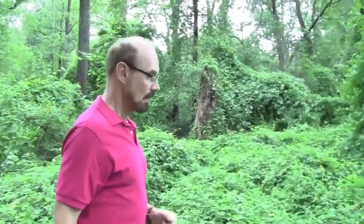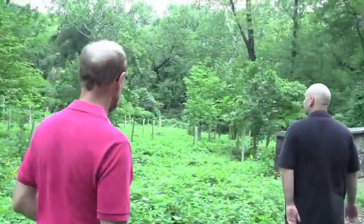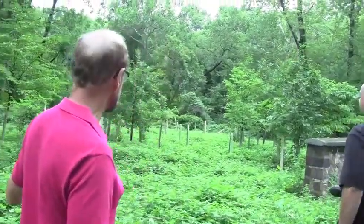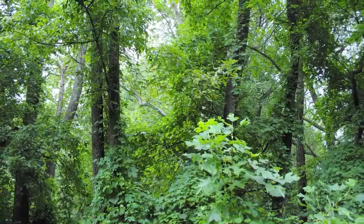So what we're trying to do, if we can go over this way and look here, we're trying to create shade. And this is an example of where we're trying to create shade. We are replanting large areas with native trees. And underneath them, there's very little material growing. So it does work. You just have to get the plants to the point where you create shade.